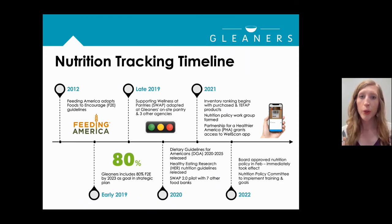Our nutrition policy work group, as well as some external reviewers, formulated a policy, and that was approved by our board of directors in February of 2022, and it immediately took effect. From there, we created an internal nutrition policy committee who is responsible for implementing and tracking our progress when it comes to the nutrition policy.